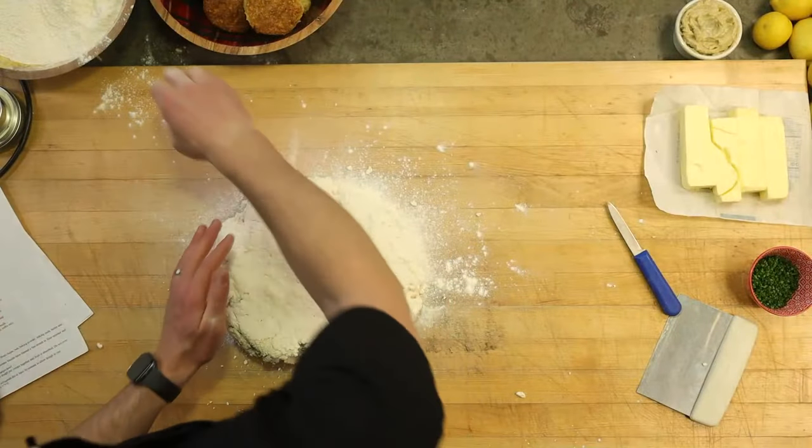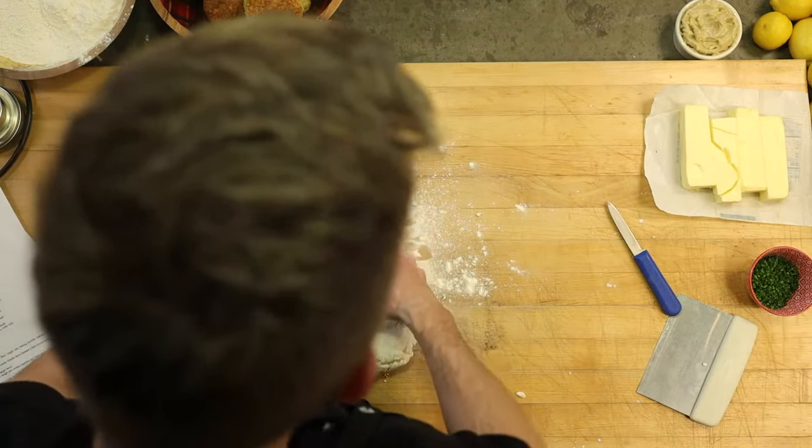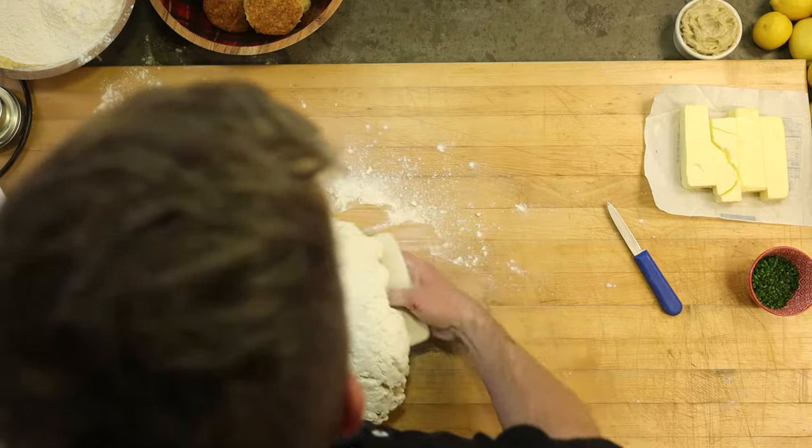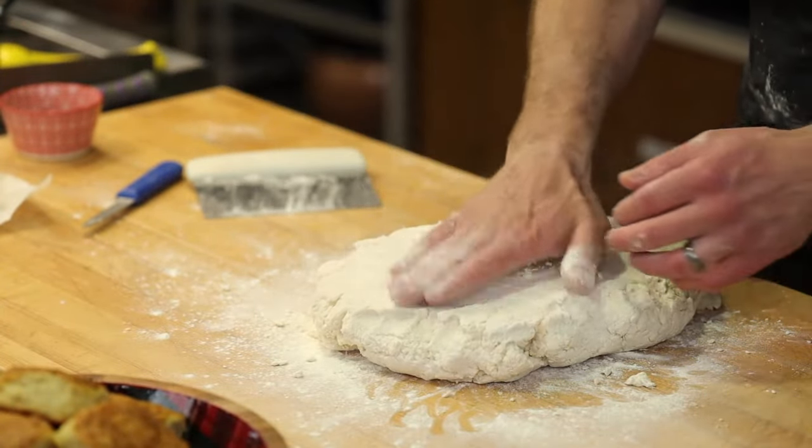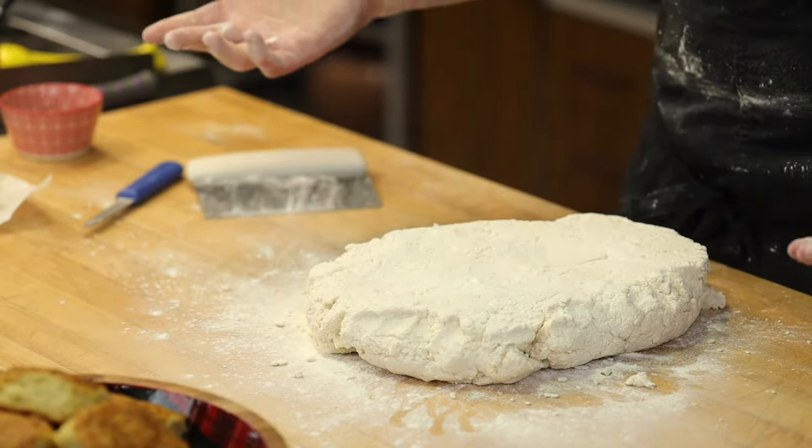So I've got a little dough here. This is what I want to show you. I'm going to move this over. See, it's kind of sticking. Got your little bench scraper. Give it a flip. Same thing on this side. So a little flick of flour.